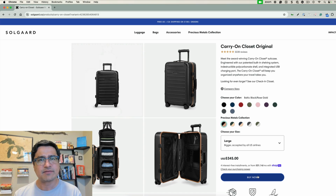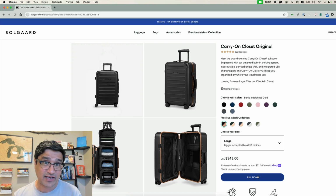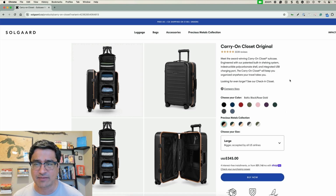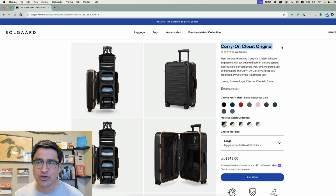There's a very simple mistake that we all make that I think actually hurts conversions. And I think it has a very, very simple fix. So I'm going to use this example for this website. Obviously, they're just an example that I'm picking, but their key feature is this carry on closet idea.